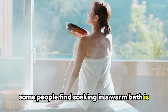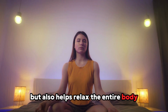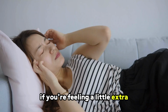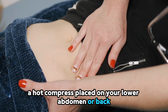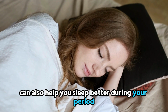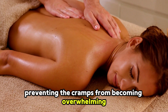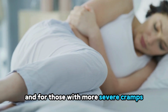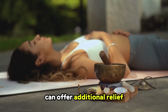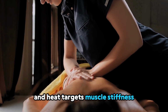Some people find soaking in a warm bath is not only soothing for the uterus, but also helps relax the entire body, easing tension in your back and legs. If you're feeling a little extra, a hot compress placed on your lower abdomen or back can also help you sleep better during your period. The warmth encourages muscle relaxation, preventing the cramps from becoming overwhelming. And for those with more severe cramps, alternating between cold and heat can offer additional relief, as cold reduces inflammation and heat targets muscle stiffness.